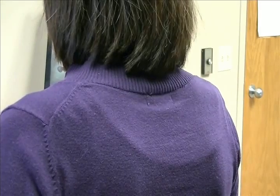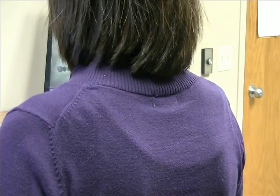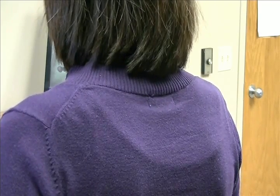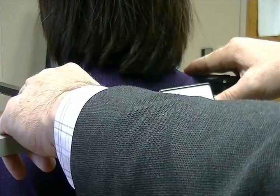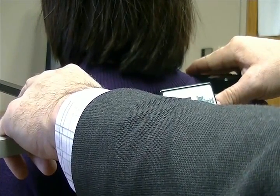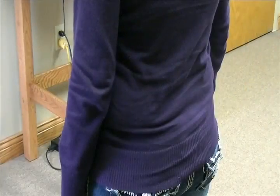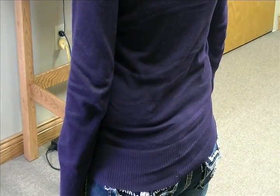Here what we're going to look at are the measurements we do to decide if someone needs a NUCCA adjustment. What we're going to look at right now is to see if the shoulders are level. And we measure, and on her we see that her left shoulder is 2.75 degrees lower than the right shoulder. What we're doing now is we're doing measurements to see if someone needs a NUCCA adjustment.